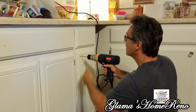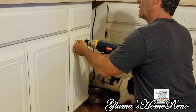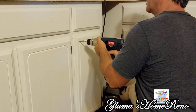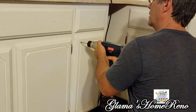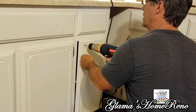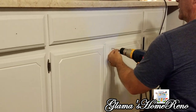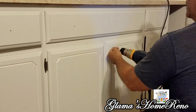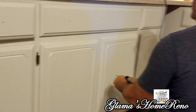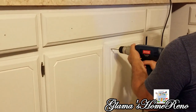Done measuring. Now he's gonna drill more holes to put my crystal knobs. You drill all of them first? Yeah. If I was using the crystal knobs on the top, there's already holes there, but nope, I want those vintage moon-shaped handles right there. I want what I want.